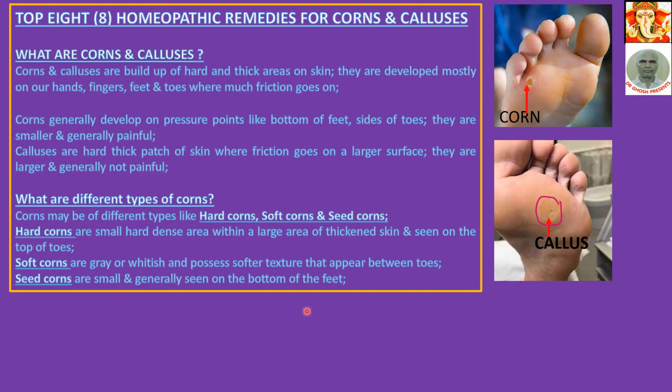Top 8 homeopathic remedies for corns and calluses. What are corns and calluses? Corns and calluses are build-up of hard, thick areas on skin. They are developed mostly on our hands, fingers, feet, toes, where much friction goes on.